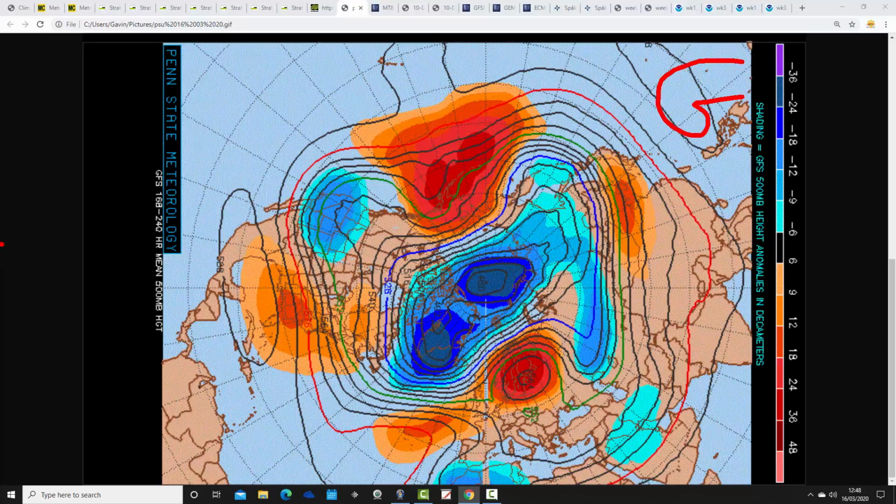GFS is very similar, so again lots of low pressure out to the northwest, but we've got a ridge of high pressure that's building in from the Azores and then going up towards Scandinavia as well, jet stream being pushed northwards. Again, that does look quite pleasant in the more extended range.